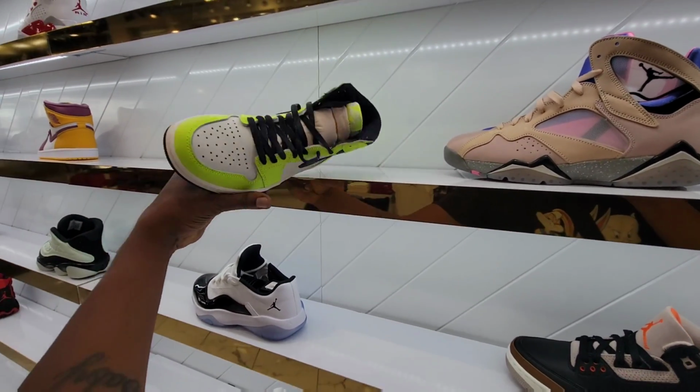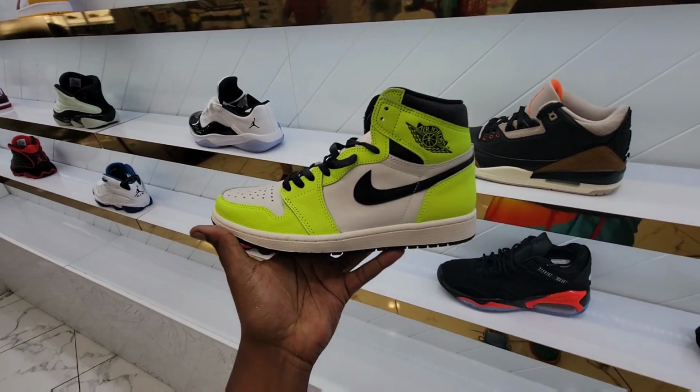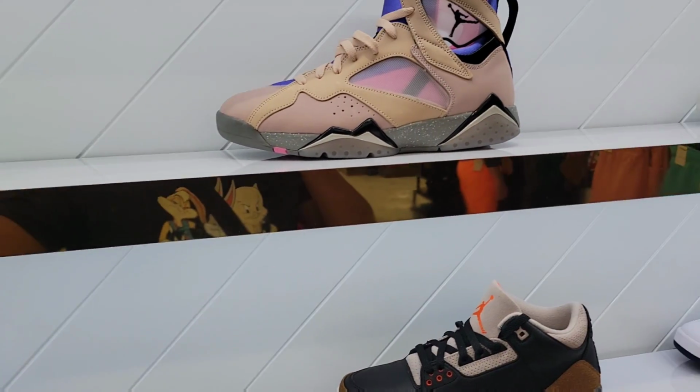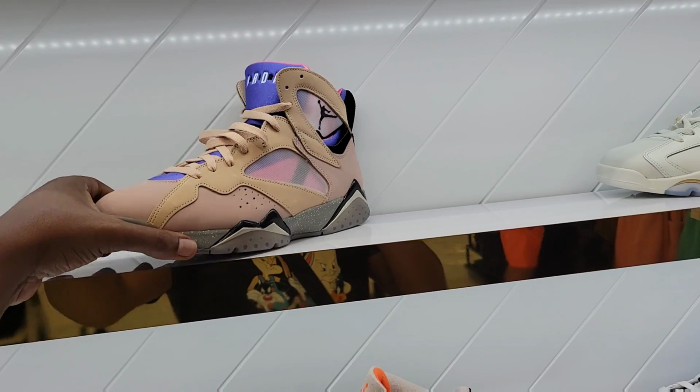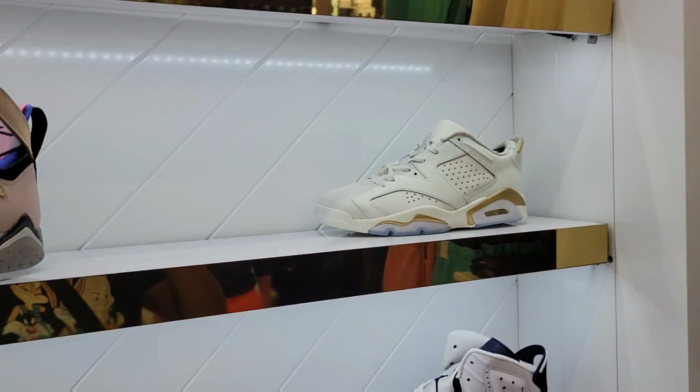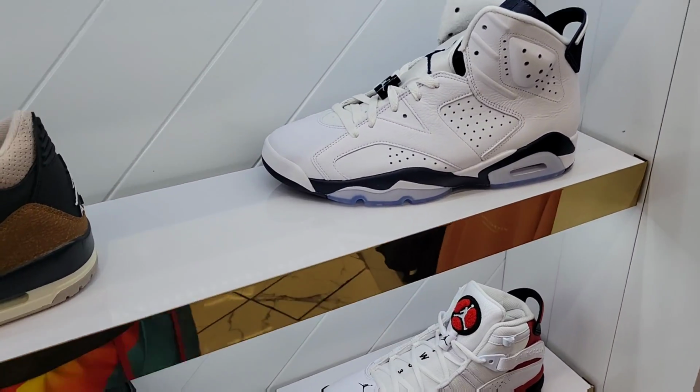In these right here, what is this in hand? Size, bang bang. Let's see what's up, bro. Then we got the 7s, the ACG 7s, that's what I call them. These are pretty fire too, definitely slept on. Jordan 6 lows, Jordan 6 midnight navies.